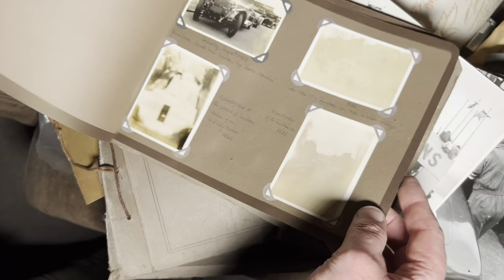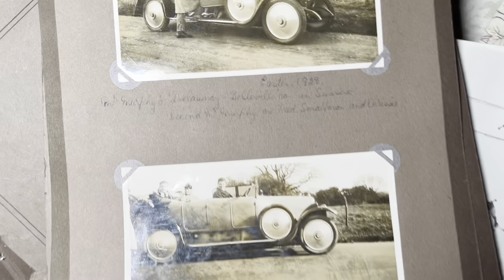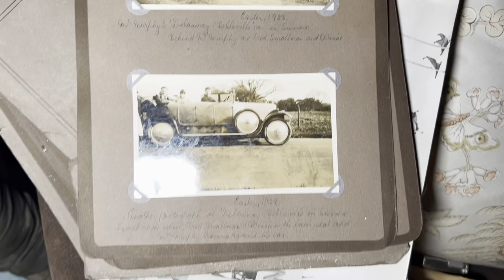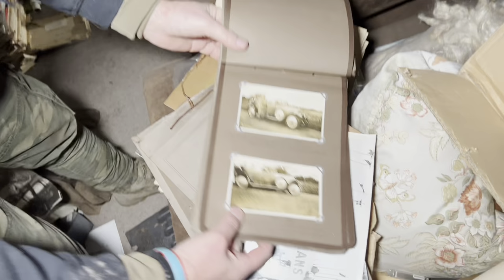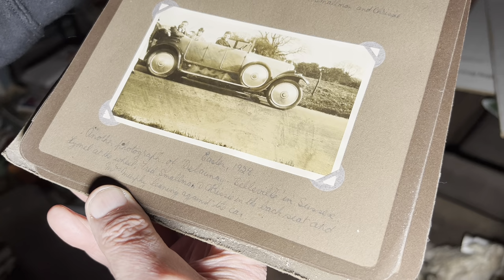Don't know what that one's supposed to be. But yeah, some really good ones. Even tells you the dates and everything. Can't really read what some of these say. Oh, it's in Sussex. Oh, God. Even though they're that dirty and fingerprinted. Yeah, let's have a look. Still can't read them. Eastern, 1928. Oh, yeah. Another photograph of Delaney Belleville in Sussex. I wonder if that's the car.